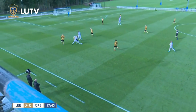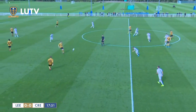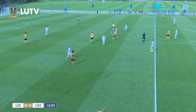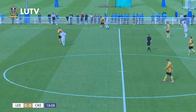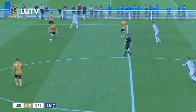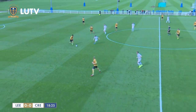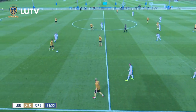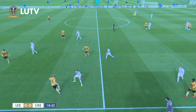Here's McCarron to Bogus. Bogus is going to take a touch, little drag back, runs into traffic. Not happy there. Ayling out towards Adebayo. Lundstrom into Griffiths. Pace of the game just dropping ever so slightly, which should suit Crewe. But Gotts tries to win the ball up high up the pitch. Crewe dictating the pace of the game, keeping possession.